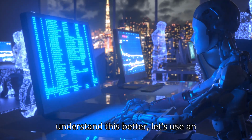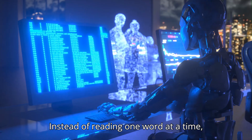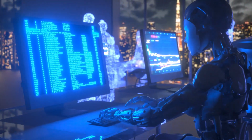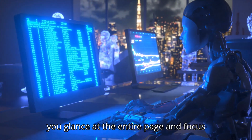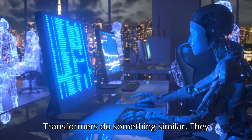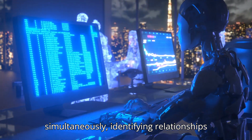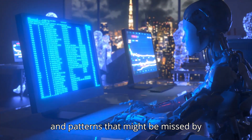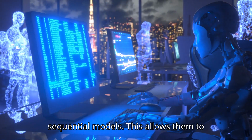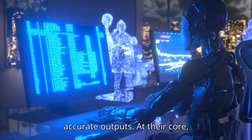To understand this better, let's use an analogy. Imagine you're reading a book. Instead of reading one word at a time, you glance at the entire page and focus on the most important words or phrases. Transformers do something similar. They analyze all parts of the input data simultaneously, identifying relationships and patterns that might be missed by sequential models. This allows them to understand context and generate highly accurate outputs.